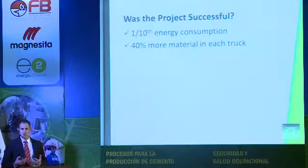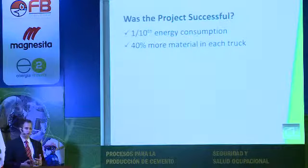So the result of the project, this is the plant, and you can see the two new silos, the cement silo, which the plant designates Silo D, and the fly ash silo, which the plant designates Silo E. So was this project successful? Well, it uses 1/10 of the energy consumption of a standard flat bottom design. Because the discharge of material was more dense, they were able to load up to 40% more material in each truck, which means they could send material out to customers faster with less pollution and less traffic.